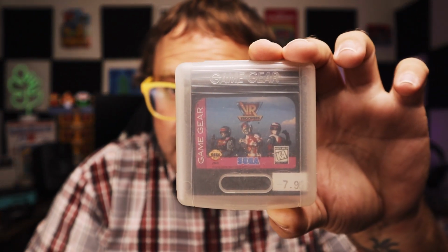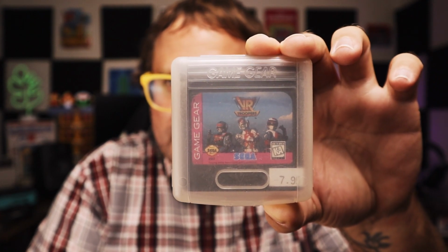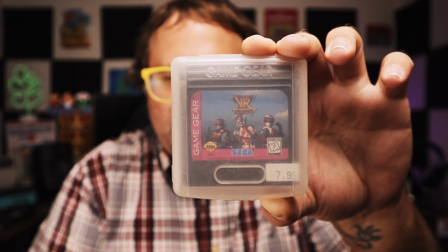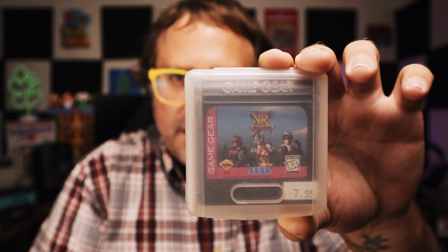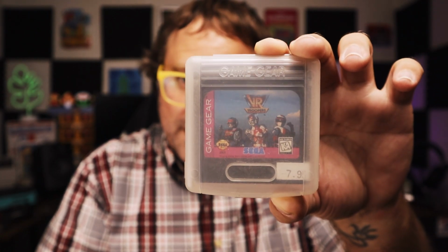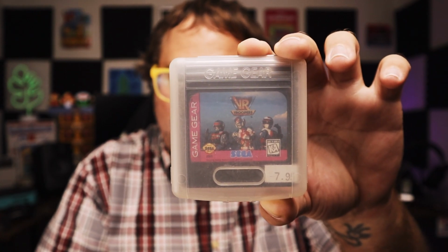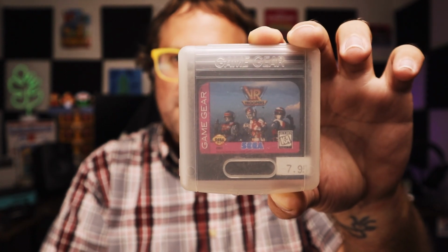We got VR Troopers for the Game Gear. I don't know anything about VR Troopers. Wasn't this a TV show? I want to say there's a Genesis version of this, but I'm not positive. I know this is not one I have. I have very, very little Game Gear games, and I know I don't have this one, so everyone let me know. How is VR Troopers for the Game Gear?